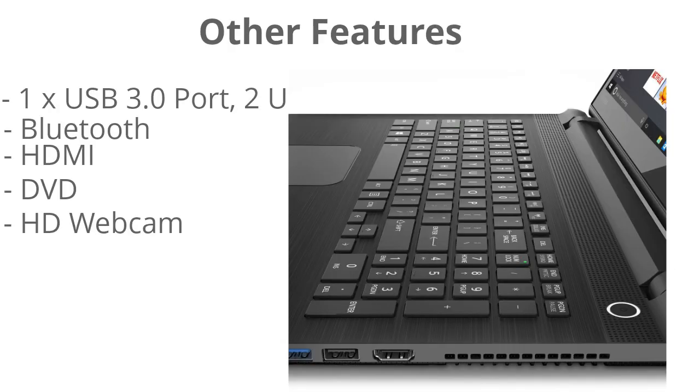It has pretty much all the basic features covered. It has one USB 3.0 port for plugging in a USB 3.0 external drive and getting faster data transfer speeds. It has two USB 2.0 ports, so you're pretty much covered if you want to add extra USB devices. It has Bluetooth, so you can connect wireless speakers and wireless headsets. It has HDMI, so you can connect this thing to a larger display. This is good for school, presentations, business, and watching things like Netflix and YouTube videos.